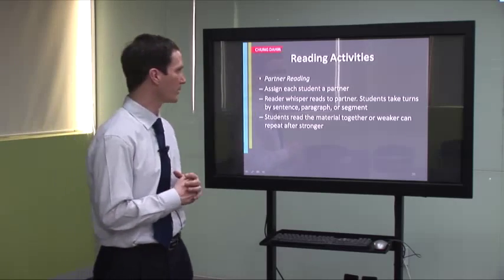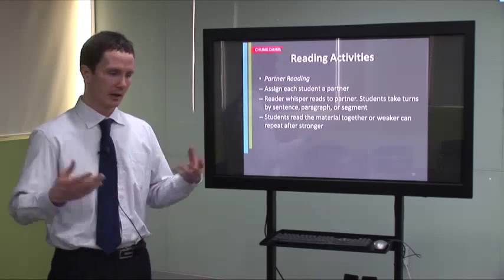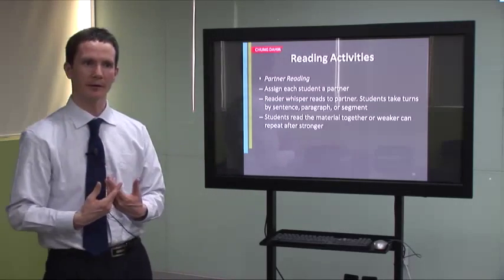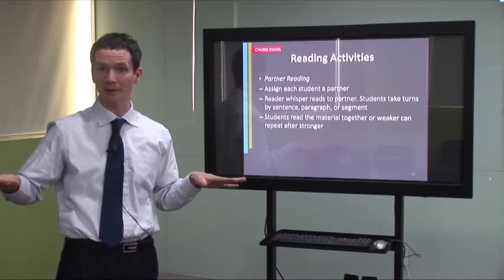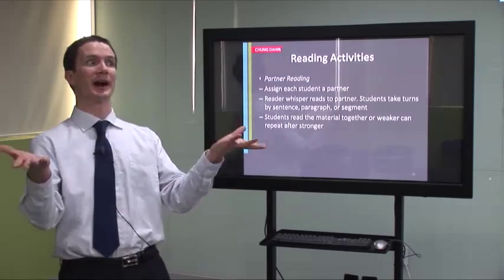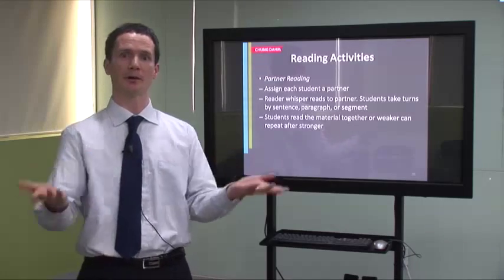And the final activity I'll talk about in terms of reading development activities is partner reading. Partner reading is nice because it gives students an opportunity to read in pairs. So rather than reading by themselves or reading with the whole group, which is typically what happens in a reading classroom, they get a chance to read with an audience, but without the kind of high stakes reading that they're reading if they have to do it in front of the group.